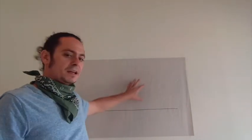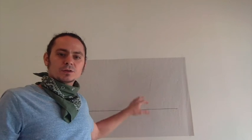All right, y'all. Let's get started with our drawing. So we already know that we need a horizon line, and I mentioned to you earlier that I was going to draw the horizon line close to the bottom of the page.